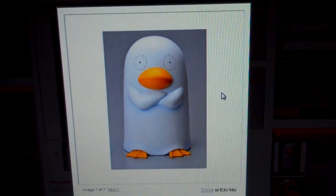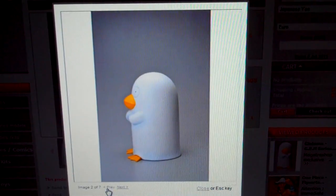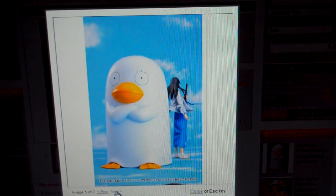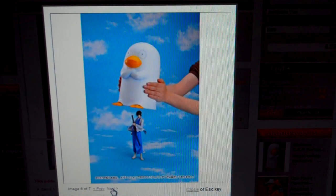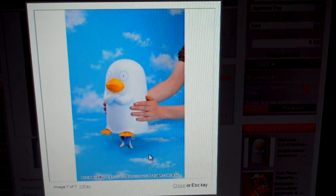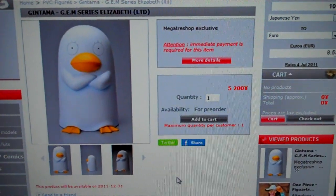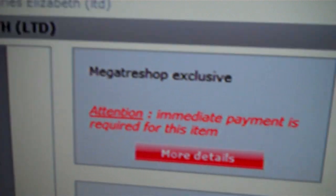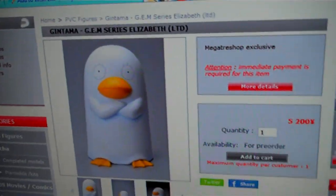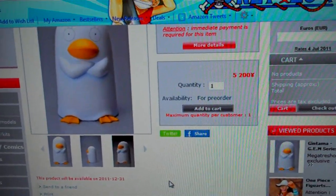But anyways, lastly we have G.E.M. series Elizabeth from Gintama, which is, yeah, not much to say about it really. Kind of a plain looking figure. As you can see, you can fit an entire other figure inside of it apparently. Kind of amusing, I guess. The problem with this one though is that it's an exclusive and the price is not too great either. 5,200 yen for a rather plain looking figure that doesn't seem to come with much of anything.